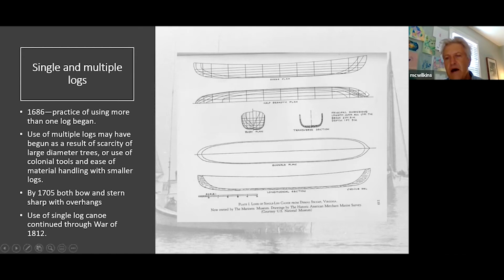And this is definitely the bow. It's a little bit sharper up forward, okay? Use of single logs in parallel continued through the War of 1812. It's a very efficient boat, easy to build, simple to build. You didn't have a lot of money, you didn't have a lot of equipment.